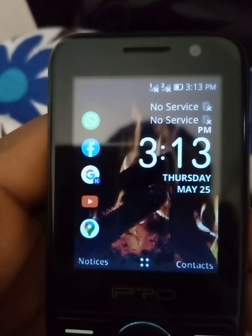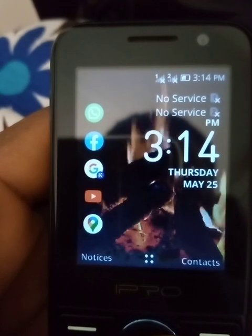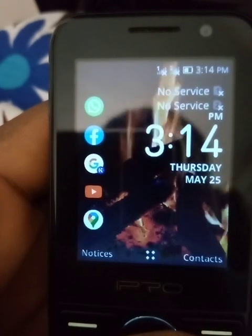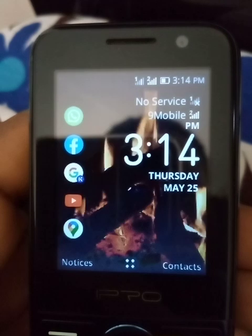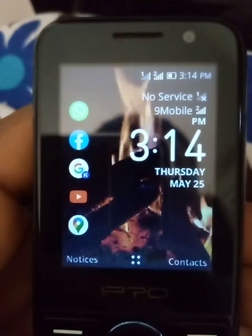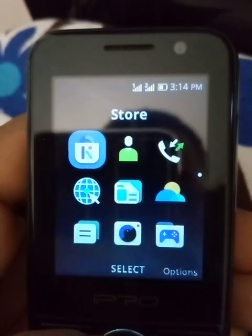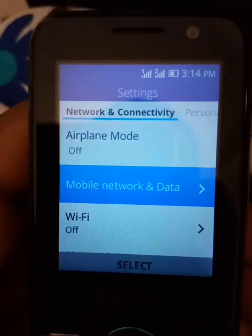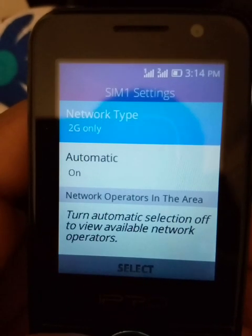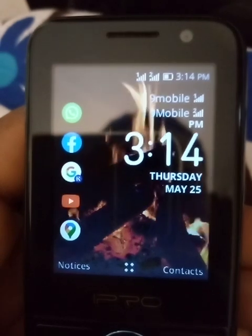It didn't come back on. No network. The network is bad. See, this is where we need 2G. Now it has come back. SIM 1 is trying to come on. SIM 2 has come on. See how bad the network is. Imagine if I left it at 3G preferred or 3G only. Some 2G only. Say the signal bars are full now.